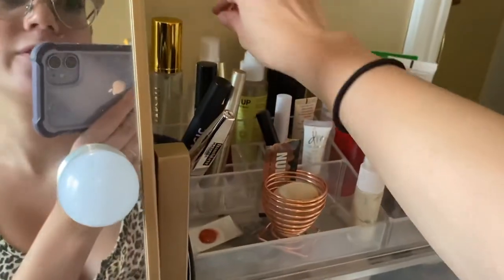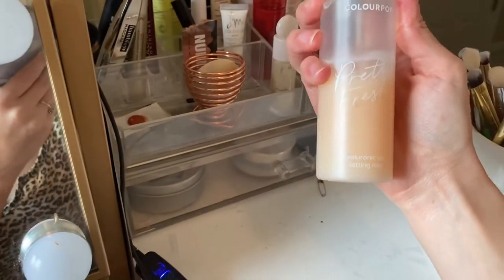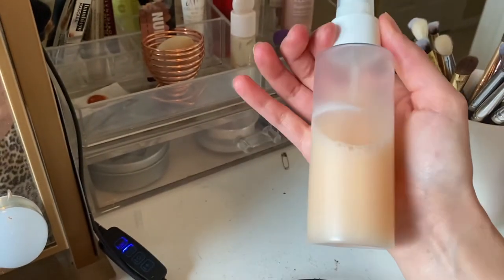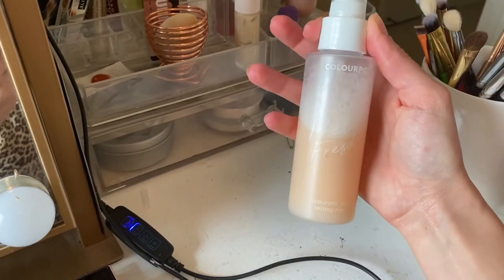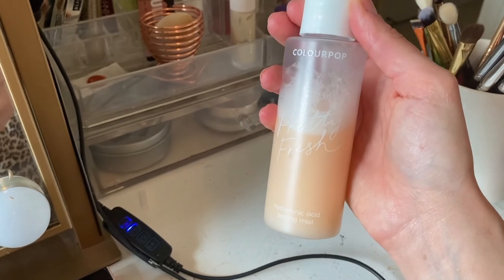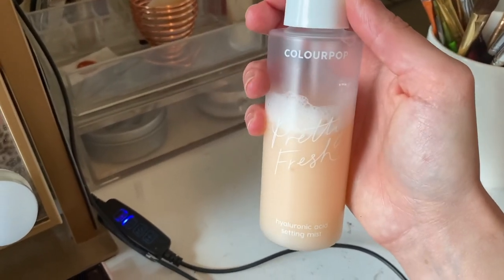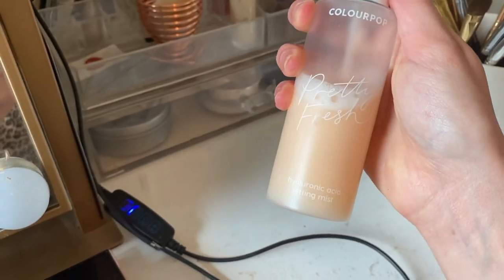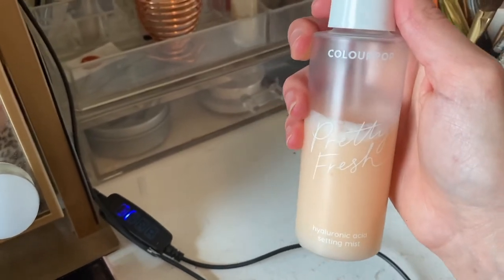The last thing I'm gonna have her use is the ColourPop Pretty Fresh Hyaluronic Acid Setting Mist. This is a gorgeous setting mist just to, you know, juice up the skin one more time before you set it for the day. And it smells like coconuts and it's just glorious. I love using this throughout the day too, because I live in Utah and it's super dry here. Whenever my face is just feeling super tight and parched, I love just spraying this on top of my skin just to give it a little drink of water. I love it. It's beautiful.